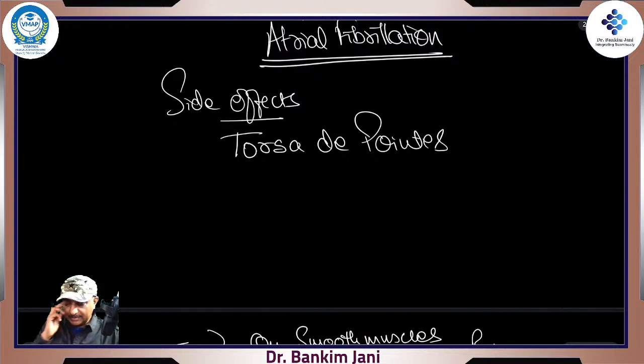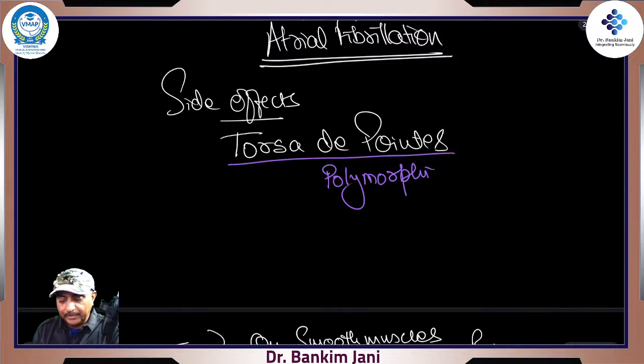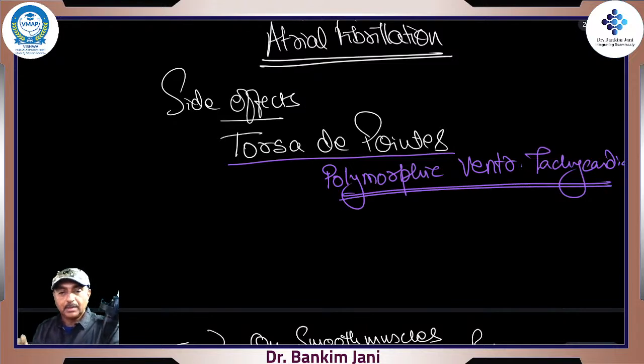All these drugs in class 3 are powerful, and that's the reason the side effect can be torsades de pointes. Torsades de pointes is a sort of ventricular tachycardia, but the important point is there would be an irregular QRS complex. That's why it is the classical keyword. It is called polymorphic ventricular tachycardia.